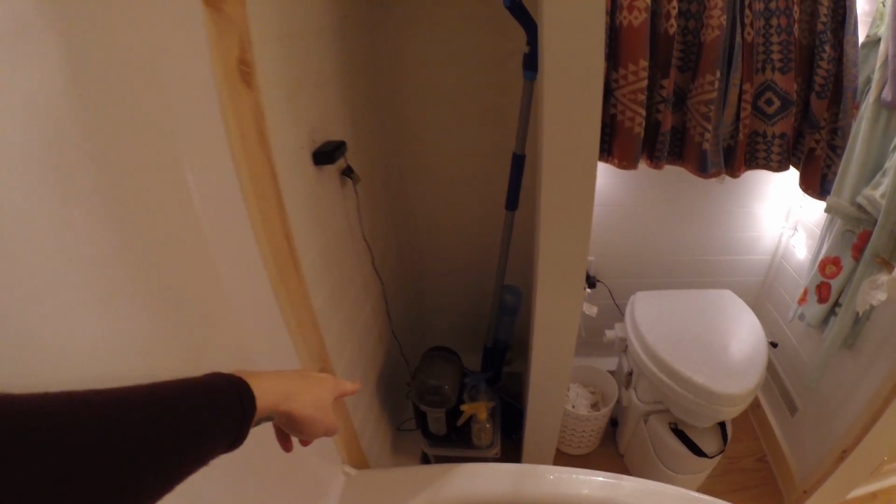I have my Clorox mop and the dust buster, and then the peat moss and the vinegar and the water spray for the composting toilet.